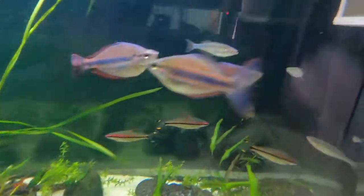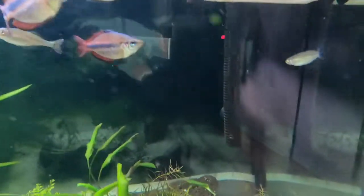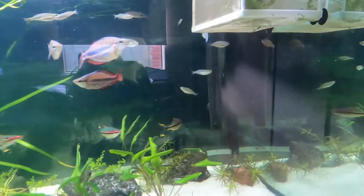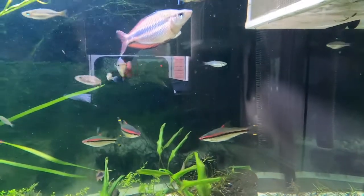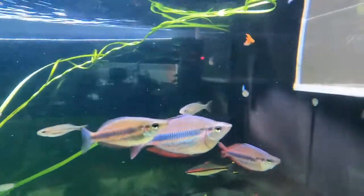Where's the last? Oh, have a look at that. Did you see that? The Upper Catherine Creek was displaying to the female. I need to get a nano planted aquarium for these guys just so they can really breed, because rainbows can easily hybridize. I don't want that. I want to make sure that I've got some pure breed rainbows so the lineage continues, I guess.